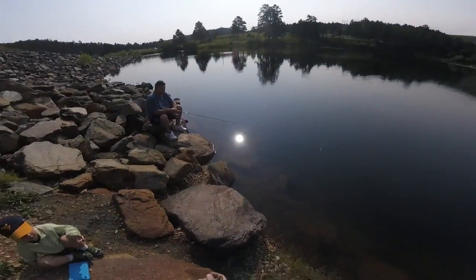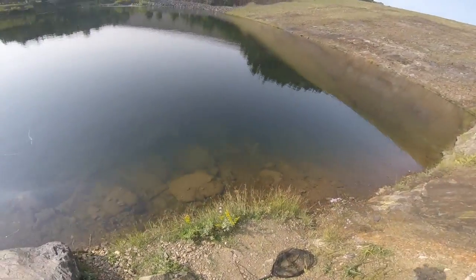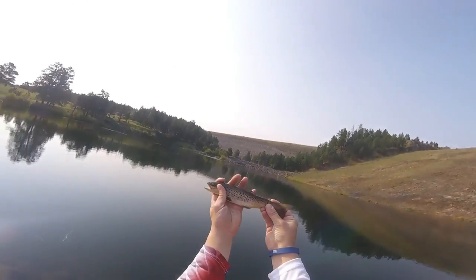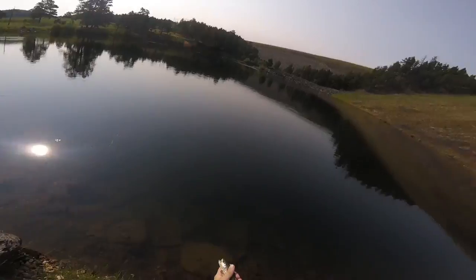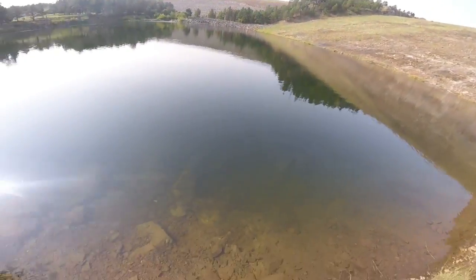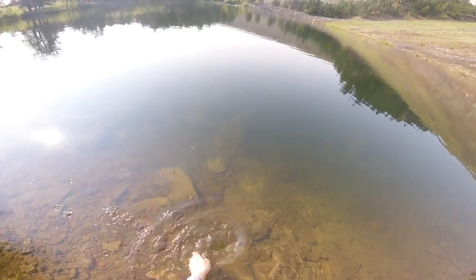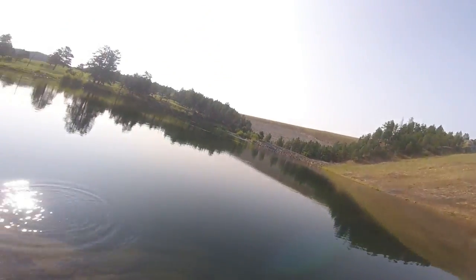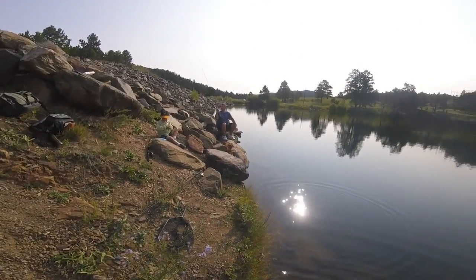Man, we might want to move a little bit. They don't seem to be down here in the deep water. Might be lunch. Little guy. Yep. There we go. I think that's the smallest one I've caught here.